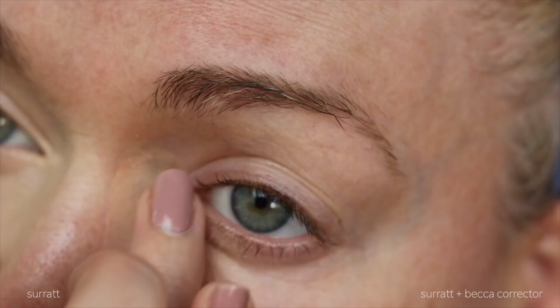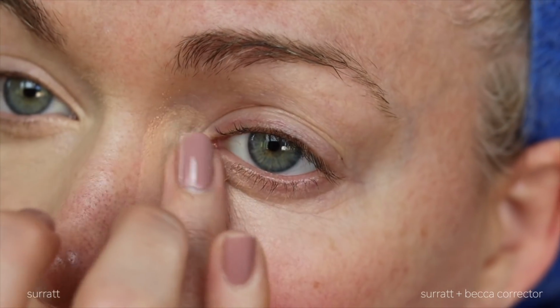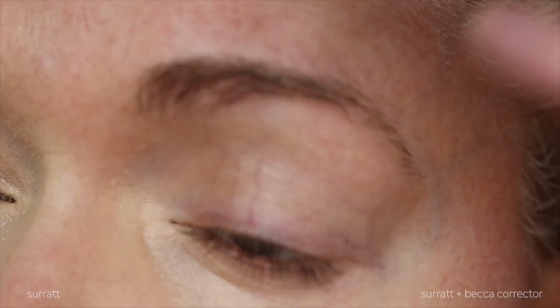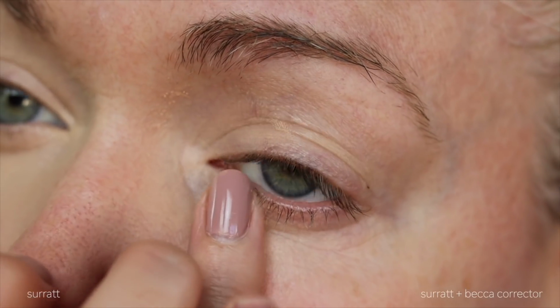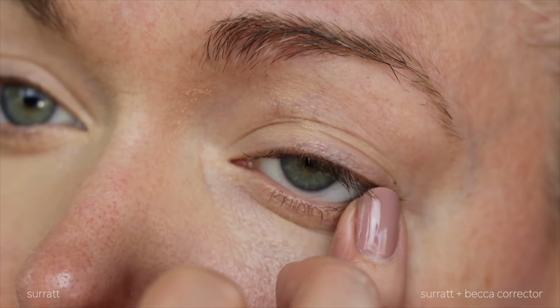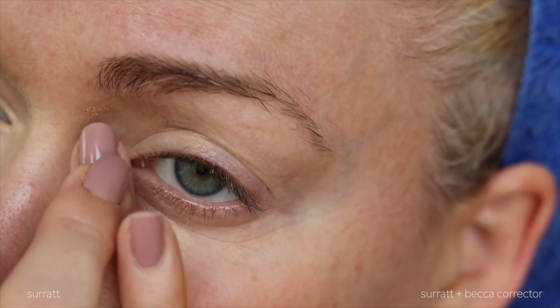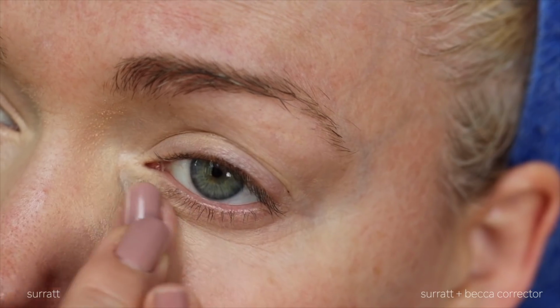This is a really, really lovely concealer formula from a working makeup artist, and I truly think that makeup artists create some of the most lovely cosmetic formulas because they know what they like and what they are looking for in a product. This is a cream product that gives a ton of coverage. I mean, it's just absolutely beautiful.